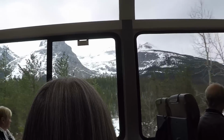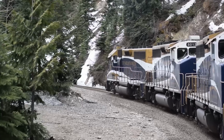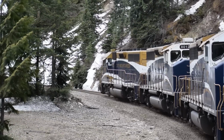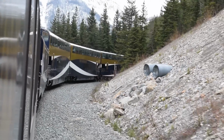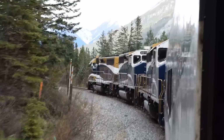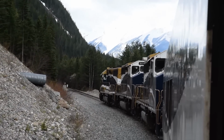We just wanted to come say a quick hello and tell you a little bit about our train here. So I'll be your train manager for our journey into Kamloops today and then again tomorrow into Vancouver. You are the first live guest car on board, so you get to see the beautiful tail end of our train as we wind our way through the canyons.